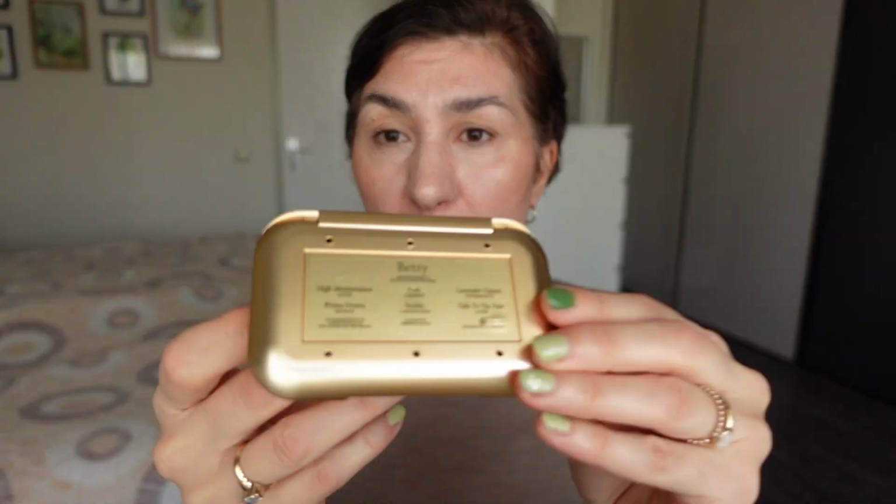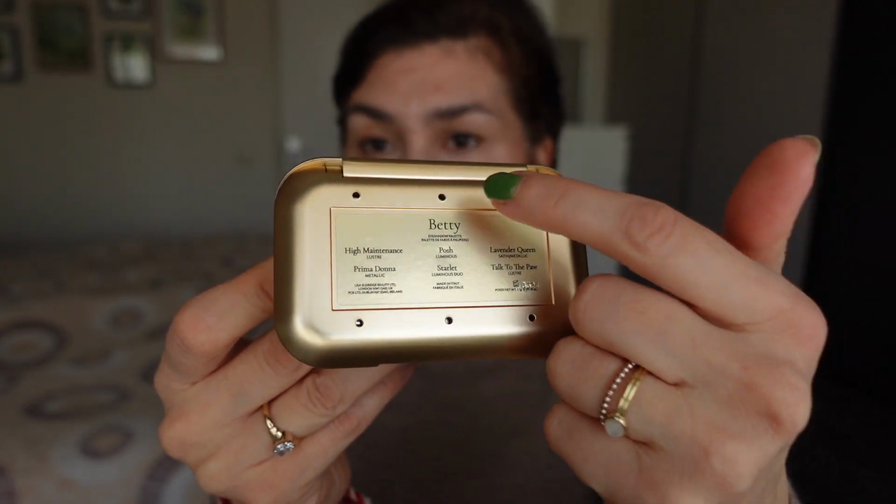There are no matte eyeshadows in here. There are only satins and metallic type eyeshadows. So if you wanted to have mattes, you would have to dig out your other Lisa Eldridge palettes and rearrange them to put some mattes in here, because Lisa Eldridge's eyeshadow palettes have these little pins in here, so you can pop out the eyeshadows and you can rearrange them easily any way you want.